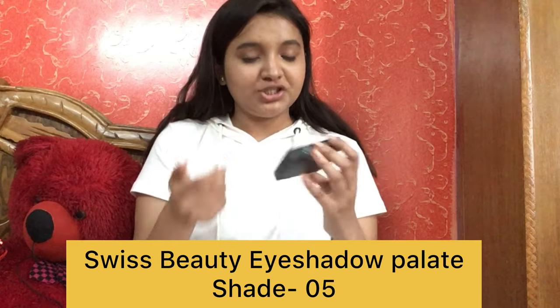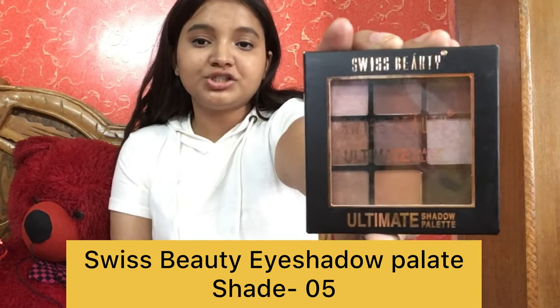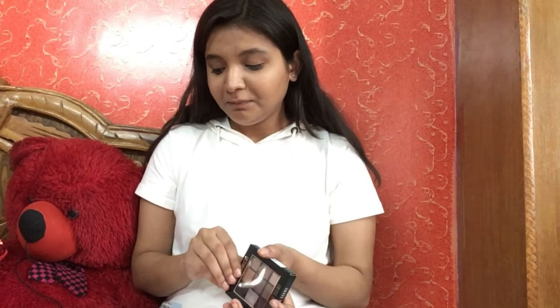Is this eyeshadow palette, which I've not used this particular palette, but I have used another palette from Swiss Beauty. So the product is nice, obviously. They are neutral shades here, and they're amazing. I've not even opened it. 9 shades are there, and it's 230 on Nykaa, but I am sure on Amazon it's much cheaper.